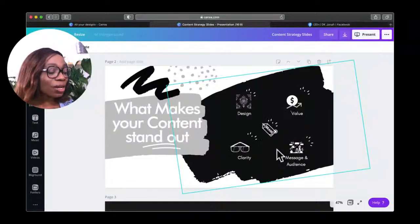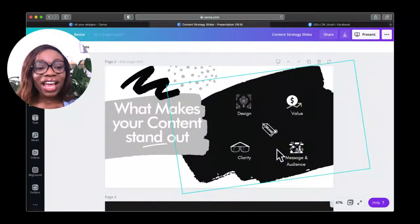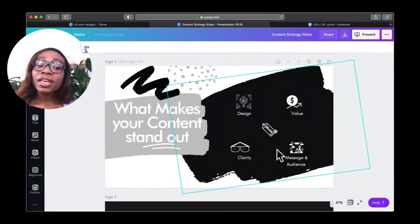Another thing is clarity. Someone should come on your page and have clarity of who you are, what you do, and what you stand for. It should not be vague. It should not be implied.